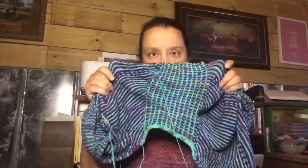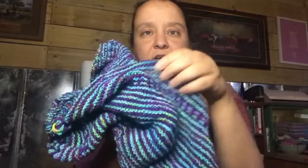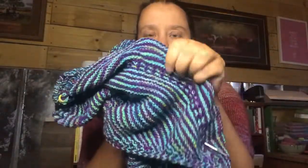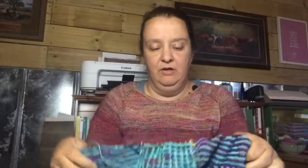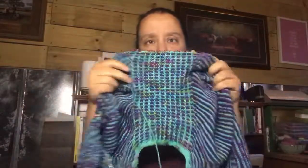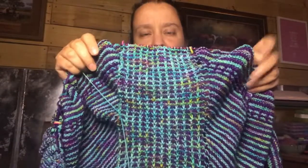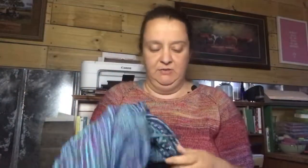I'll show you just a little peek. It's got a very interesting shape. It's different from what I've seen anywhere, and it's got a really pretty garter stitch, and then it gives you a stitch pattern here just to break that up. It's got a center panel down the back, and that center panel is all texture and color, just two color work. It's worked with slip stitches, so you're only using one color at a time.